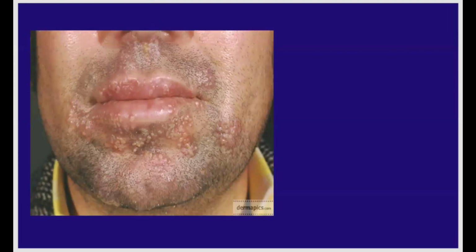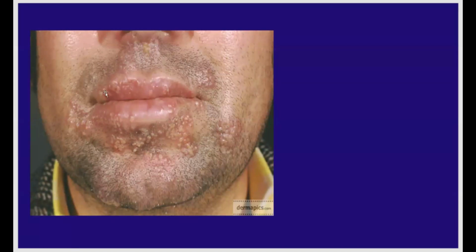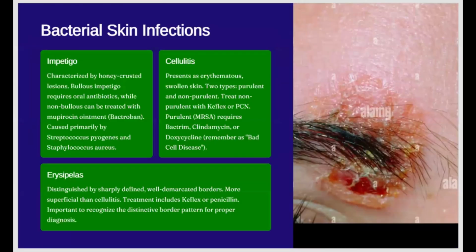And if you look at the definition of the herpes, we said what? Grouped vesicles, vesicles on erythematous base. So it's grouped, it's not just single. You can see how many are in a group. Then we have talked about the impetigo. We have cellulitis. Cellulitis is high yield in the exam.